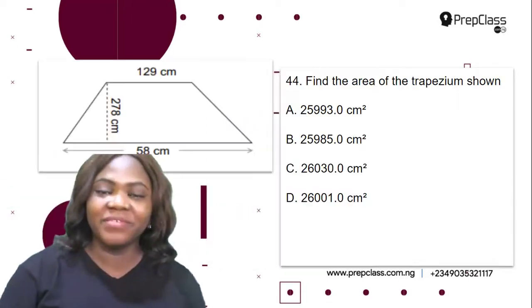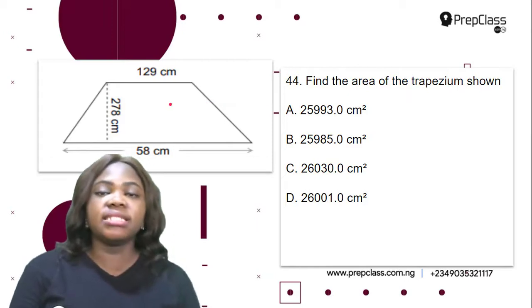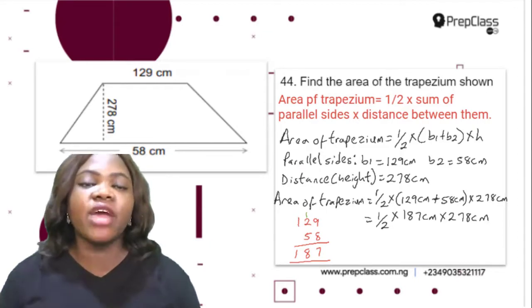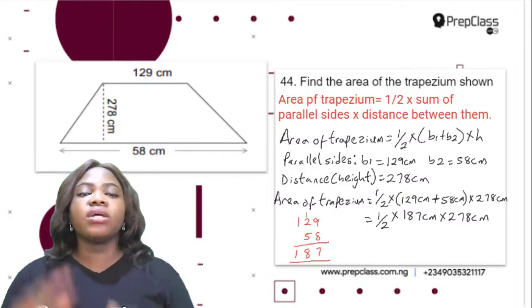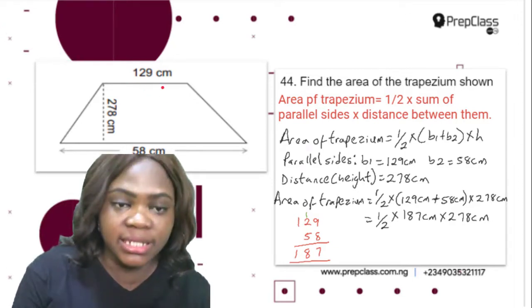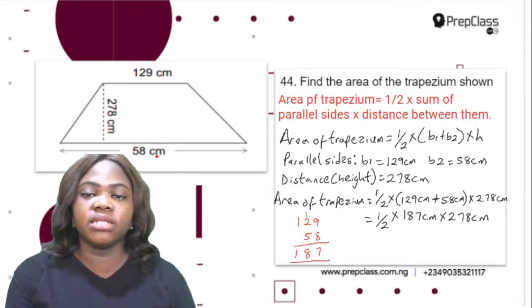Check. Question 44. Find the area of the trapezium shown. This is the trapezium here. First of all, what is a trapezium? A trapezium is a quadrilateral, that is, it has four sides. It's a quadrilateral that has two parallel sides and two non-parallel sides. These are the two parallel sides here: 129 centimeters, 58 centimeters.